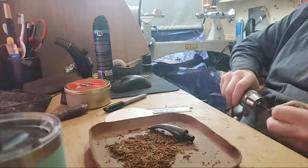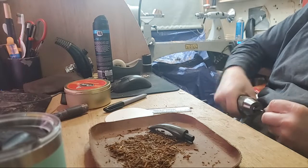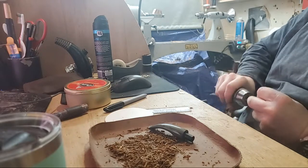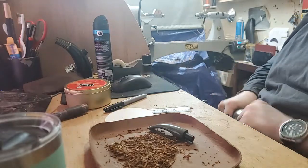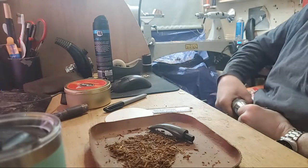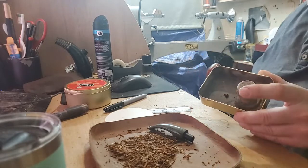I'm just redoing this because it's become quite closed up. So I just want to reopen the draft hole. I suppose it's gotten a little bit kicked up in there. It's really quite stiff, this one. Quite a bit of stuff. And you can see that lump there that was in the draft hole.